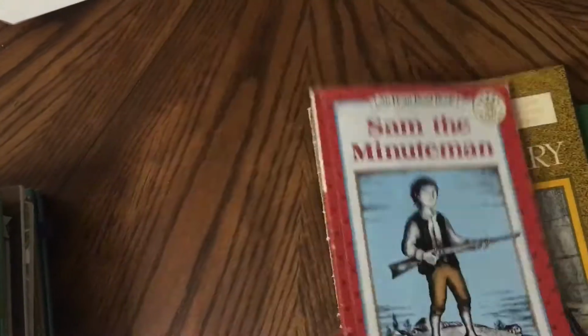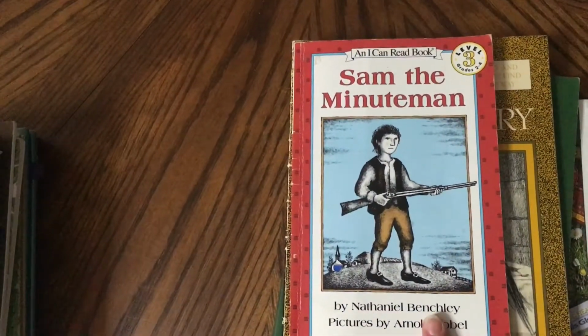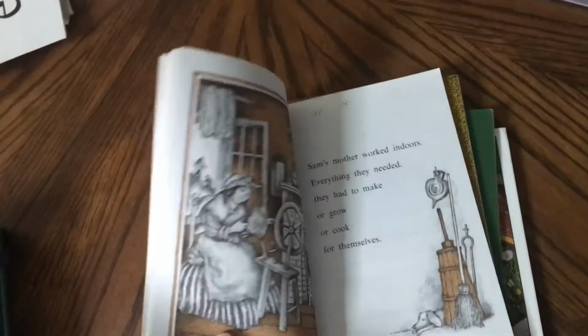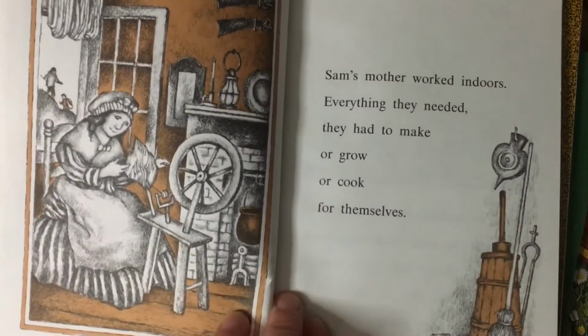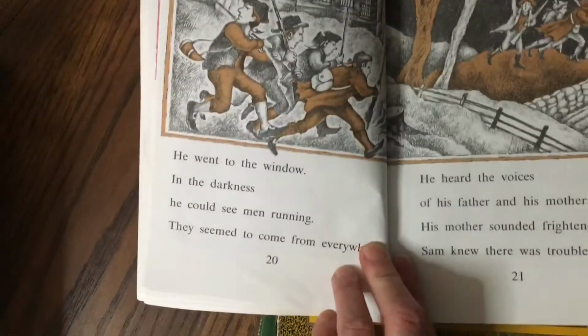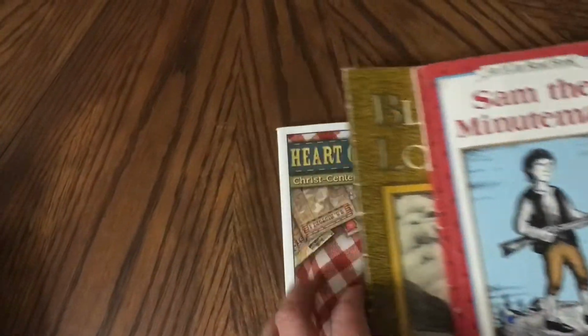This is one of the first books that my boy who struggled with reading read, and I think it was Hey, Sam the Minuteman. That looks like a book a boy would want to read, right? And really, it's pretty basic. So, easy words to break down. I'm just sharing this with you.